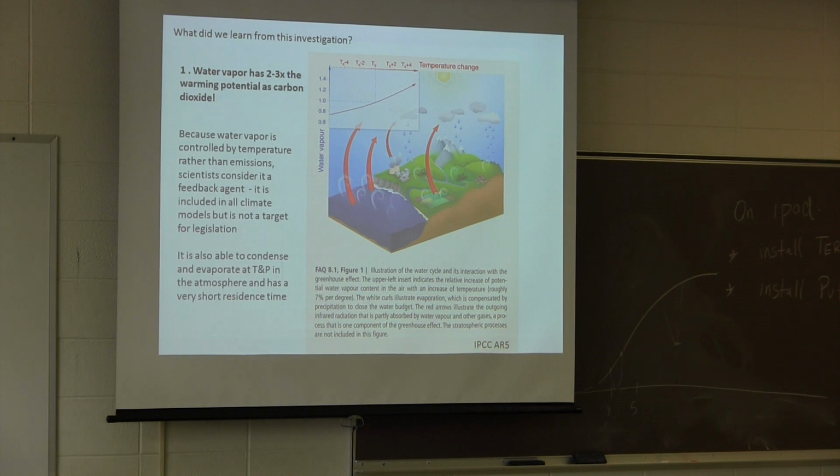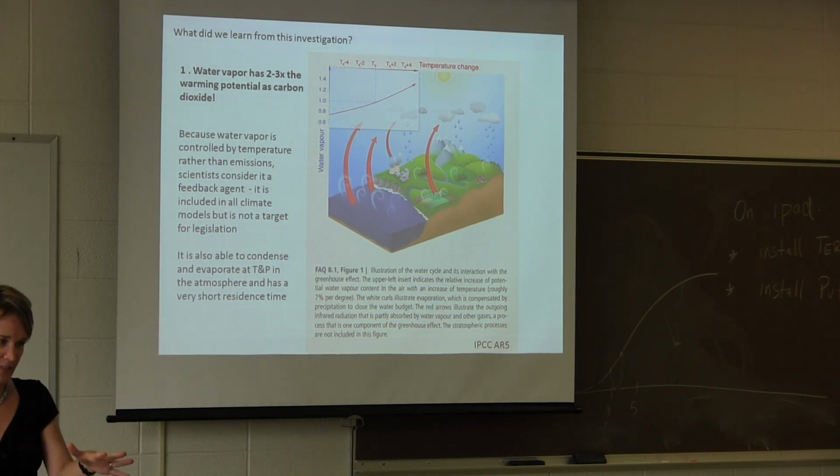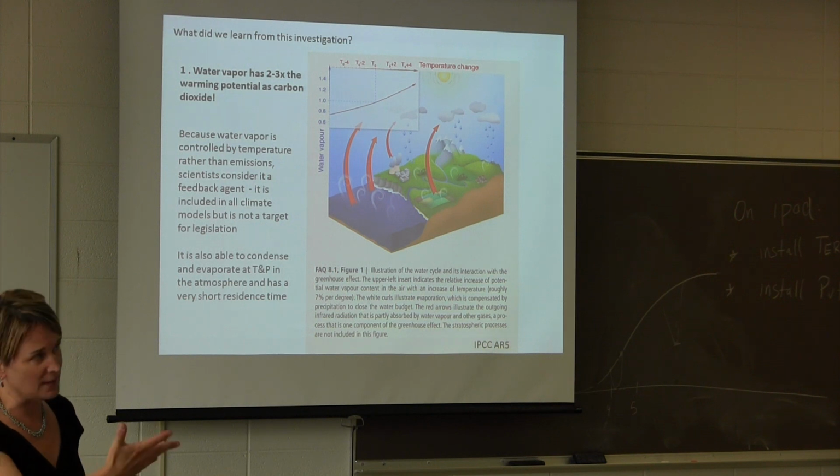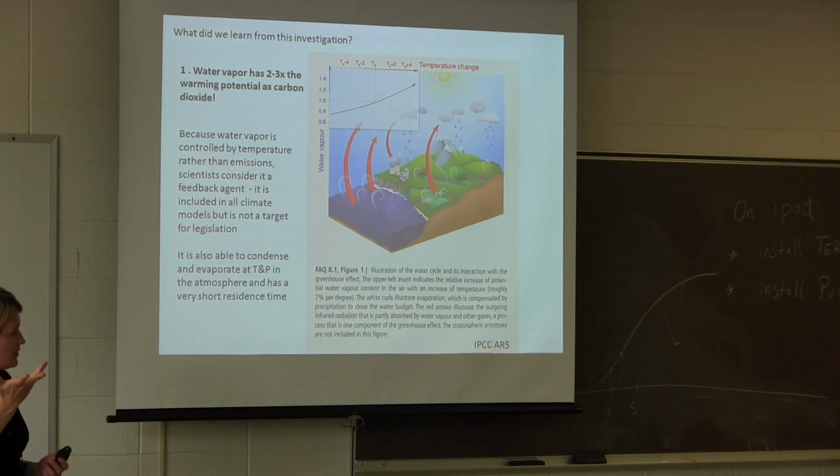All right, so the few take-home messages I want to make sure we got from this little exercise: a greenhouse gas is a greenhouse gas because it will absorb infrared radiation. We've got that. We learned, maybe some of us learned, that water vapor is actually a very large contributor to the greenhouse effect. Climate modelers include water vapor in their models, but because it is a feedback rather than a forcing. A feedback means that it is influenced by temperature itself, in this case. So the temperature rises, water vapor rises. Temperature falls, water vapor falls. So we do not target water vapor with legislation. It just doesn't make sense.